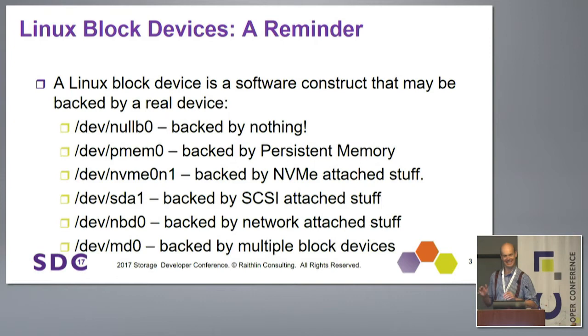Right? You do that. It's great for testing, but it's not going to store any data. We have PMEM devices now. PMEMs are block devices, and there was a really good talk yesterday from Intel on DAX versus libpmem. We have a lot of different ways right now of talking to things like an NVDIMM or other types of persistent memory.